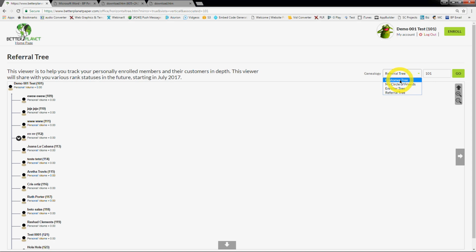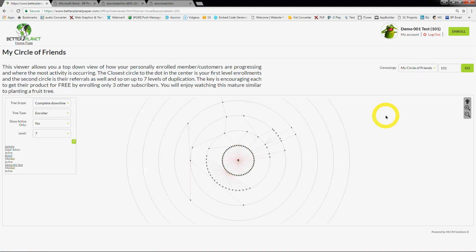Next, let's look at the customer tree. Actually, let's go look at the My Circle of Friends, because this is like a tree trunk, and you can see how expansive your organization actually is. You're here at the center, and all of these dots are people that you would have personally brought to Better Planet Paper. You get the information directly on here, so it just gives you an idea of how expansive your circle of influence actually is between you and your team. Any of these dots that you hover over brings up the information about that particular contact. So as your organization and your team grows, it's going to be getting wider and wider and wider.